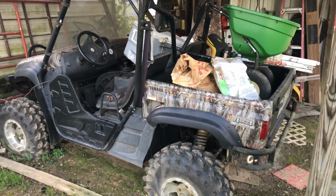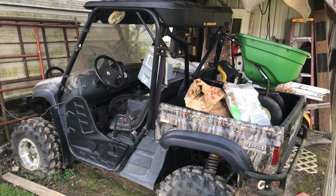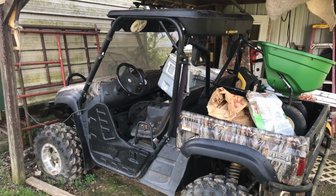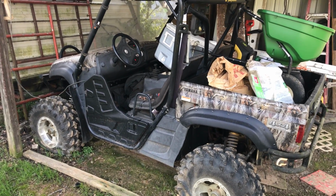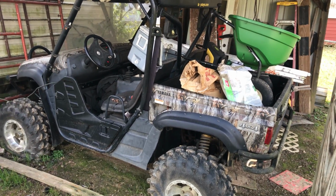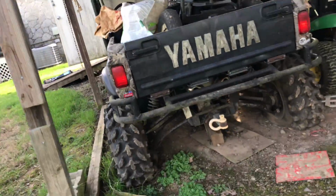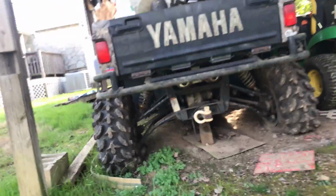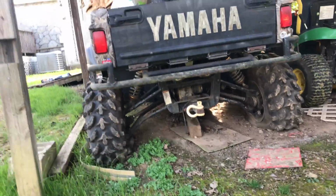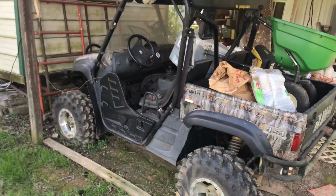Yamaha, man, you cannot beat Yamaha. This thing's gonna survive and come back. In 2004, it was the biggest, baddest thing in the woods. She'll clear a 5-gallon bucket with a Coke can on top of it, with all those tires in it. So she's got some massive ground clearance on it. All right, we'll get her out, get her cleaned up, show you what we got going on.